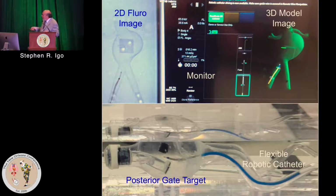So this is the 2D image, and this is the 3D model. This is the posterior gate target that I was talking about. Very difficult to make these serpentine turns and hit that target in a 3D environment.